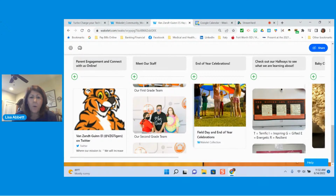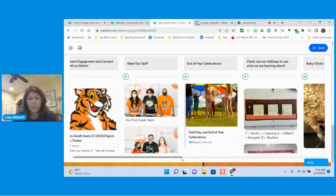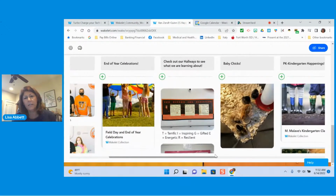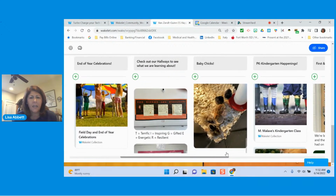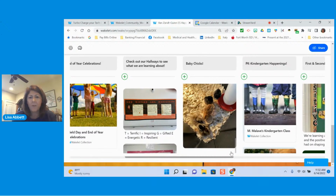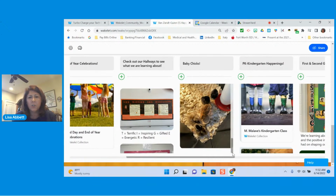It stays the same. We just come in here, and if there's a teacher that has left, I just delete her Wakelet and add the new teacher's Wakelet, and give the new teacher a 5-minute training on how to take a picture and upload it to their Wakelet. And so, again, the beauty of Wakelet is that it's so easy to use. It's so easy to get buy-in, because you can put together something so quickly.